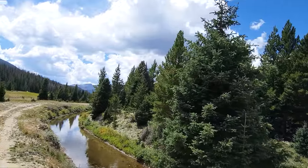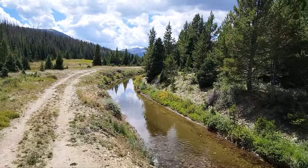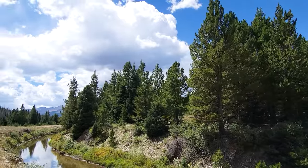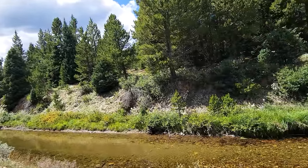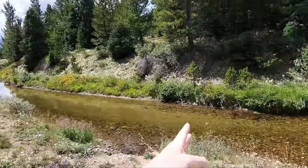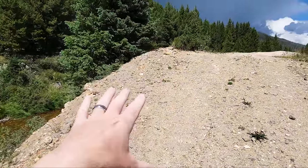But this Grand Ditch water collection system collects the water that melts from the tops of the Never Summer Mountains in the spring and then collects it into here, into the ditch, and then gravity forces it to flow down the mountain until it gets to the point where the Le Poudre Pass and the Continental Divide are.